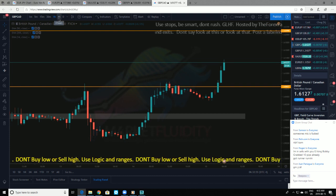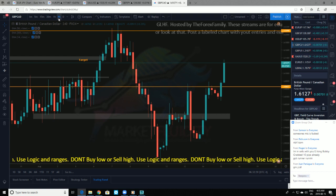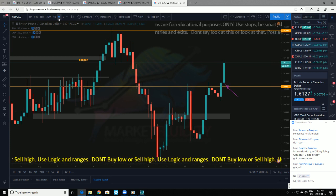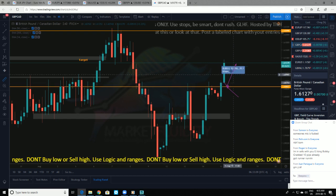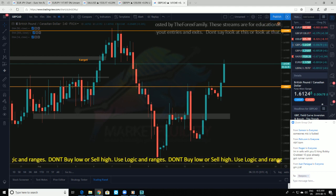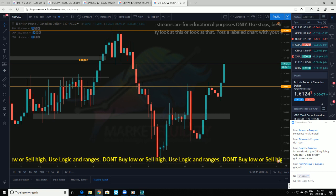I was waiting for a 4-hour retest. Yeah, I was waiting for that too, but it didn't retest. It just ran up, what, 50 pips? 52 pips? Yeah, 50 pips. I was pretty disappointed that I missed it.